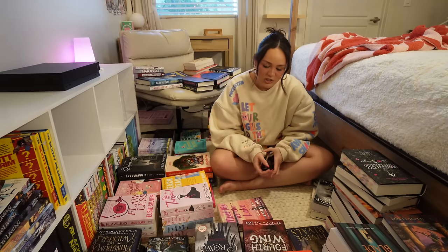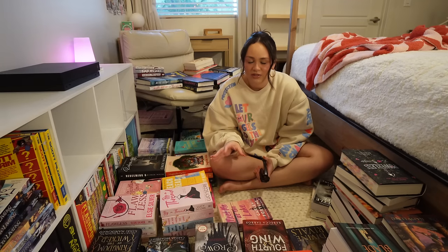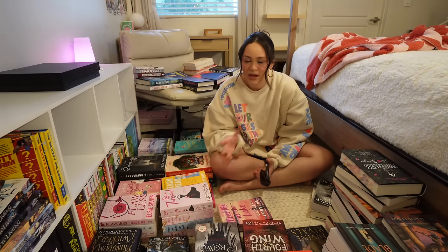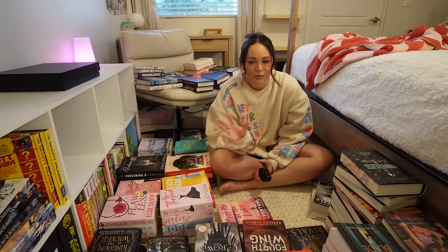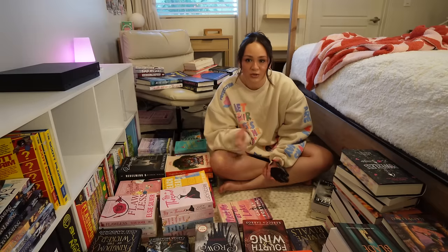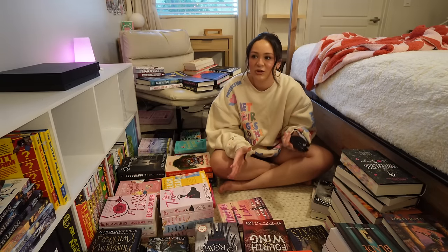I told Mark eventually I would love, when we have a house, to have a whole library room. And I think to qualify as having a library, you have to have like 1,000 books or something like that. But how cute would it be if one day in the future I had a library room and every single one of the books in the room was embossed with this same little stamp? That's just so freaking cute.